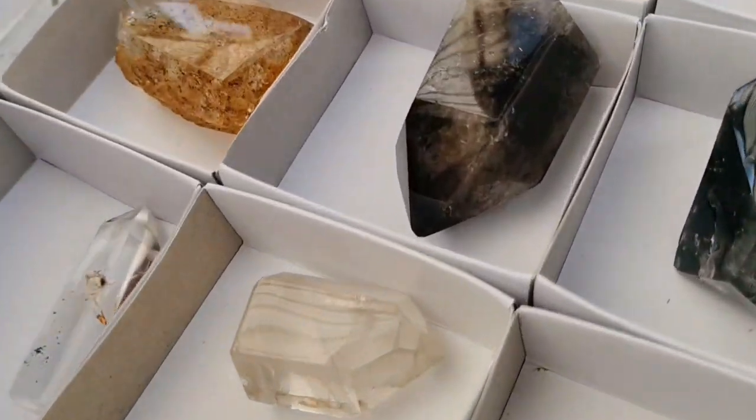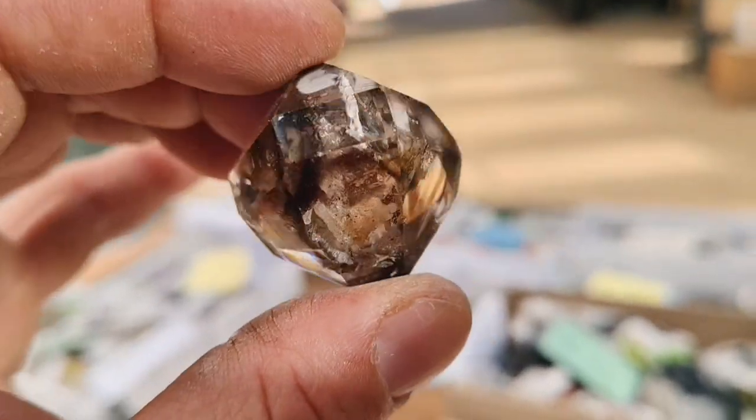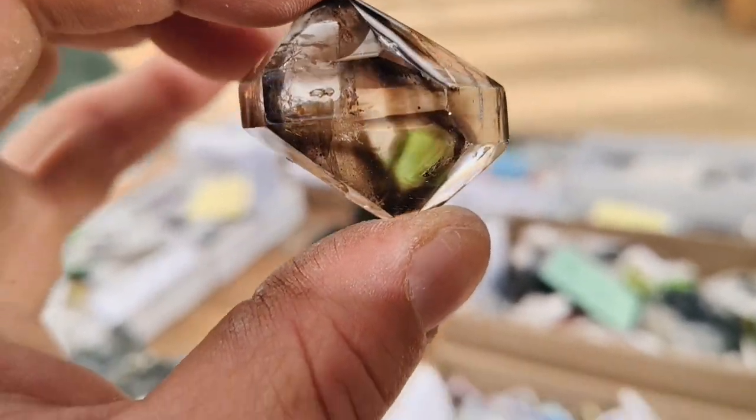Let's slowly go through these. They're rated as very good to A grade. There's a nice, very nice, dark, smoky double terminated crystal. Beautiful phantoms.